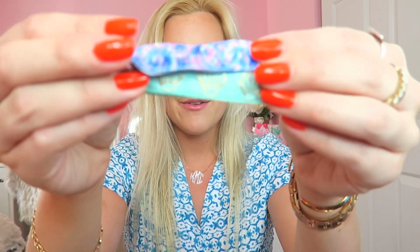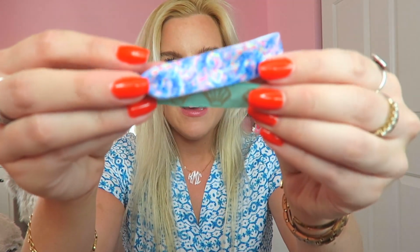I keep a few hair ties in here just in case I forget a scrunchie, but usually I have one with me. They're super cute. They're Lily Pulitzer inspired. I think I got one of these in a PR package a long time ago.